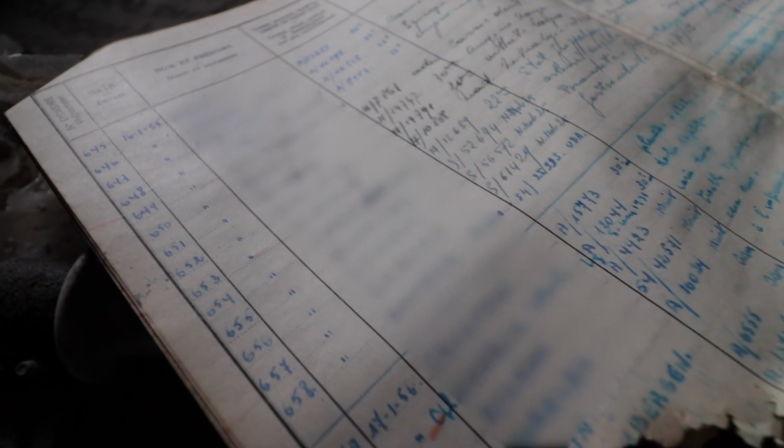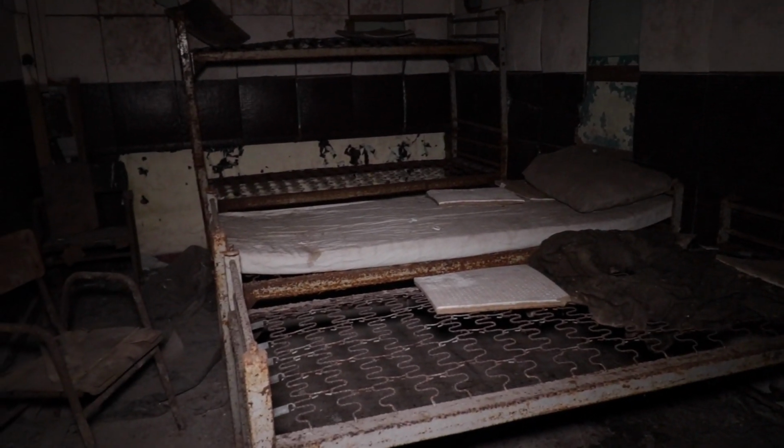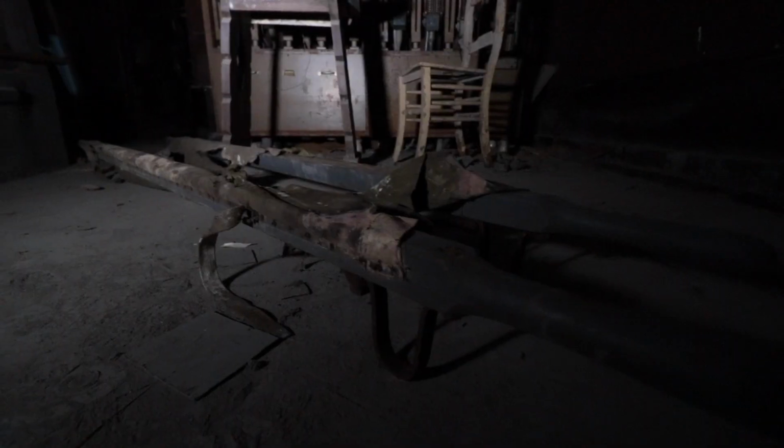The function was medical, as seen from this paper with patient names and treatments. After some research we were right about this. The exact function of this place was to house injured pilots from when the nearby airfield got bombed if a war broke out.